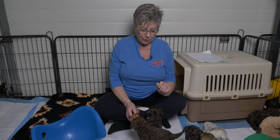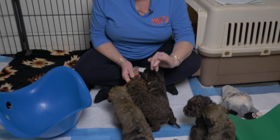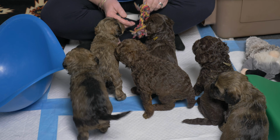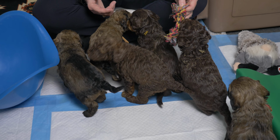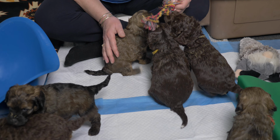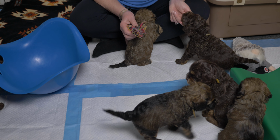Well, that's because they're eating solid food. You'll see it's kind of crusted on their back here. A couple of them have milk mustaches from their food, all sorts of little icky bits on them. So we don't like to wash puppies at this age all that frequently because they have very sensitive skin. So we want to be sure we don't disrupt that skin oil and dry out their coats or anything.